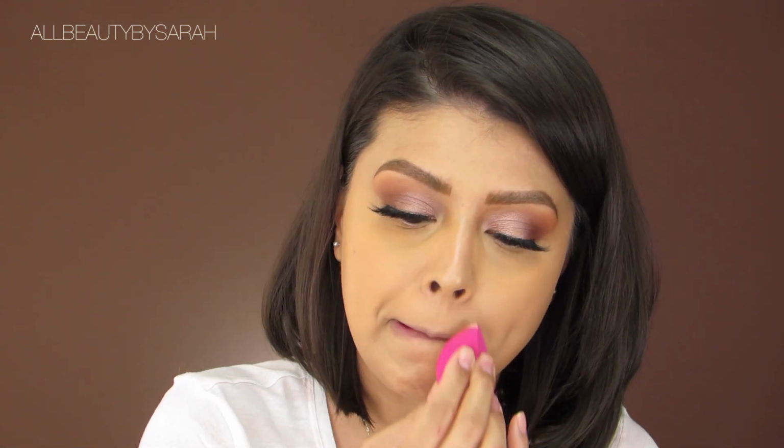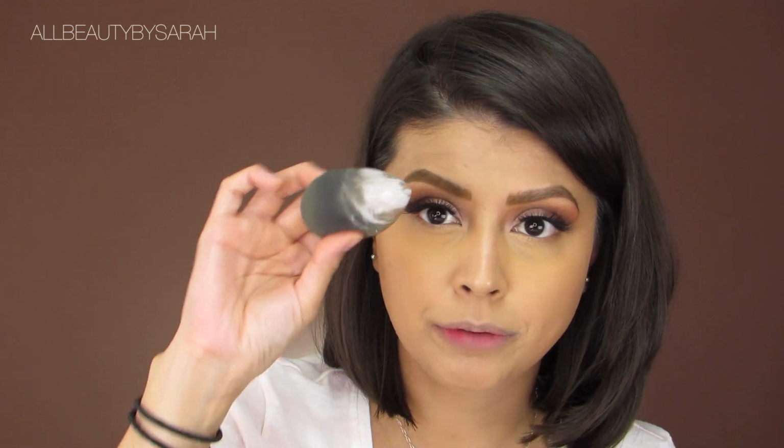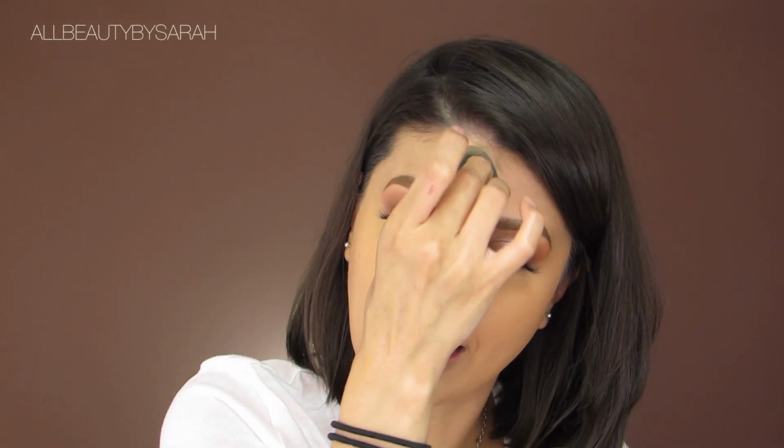Okay, and I'm also going to be setting my forehead here with some RCMA No Color Loose powder. I'm just going to be taking that on a damp beauty blender, and I'm going to be setting the forehead just to try to tone down that luminous, dewy finish. Since I do get oily along the T-zone, I don't want to be so slick come midday, you know what I mean?